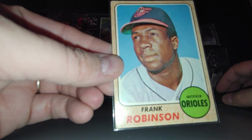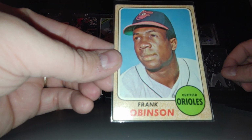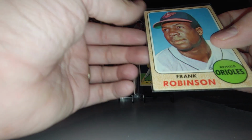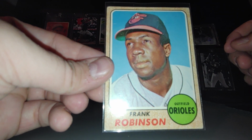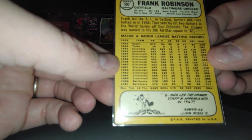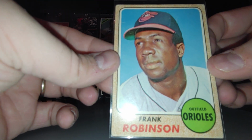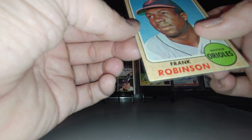Here's Frank Robinson, which I'm starting to build a small collection of. And I really don't remember what I have and what I don't. But my philosophy on vintage cards is, if it looks good, there's no reason not to have it. Get doubles, get triples, have something to work with if you decide you want to trade later. This is 68 Topps. So a bit further along in his career than the 62 All-Star back there.